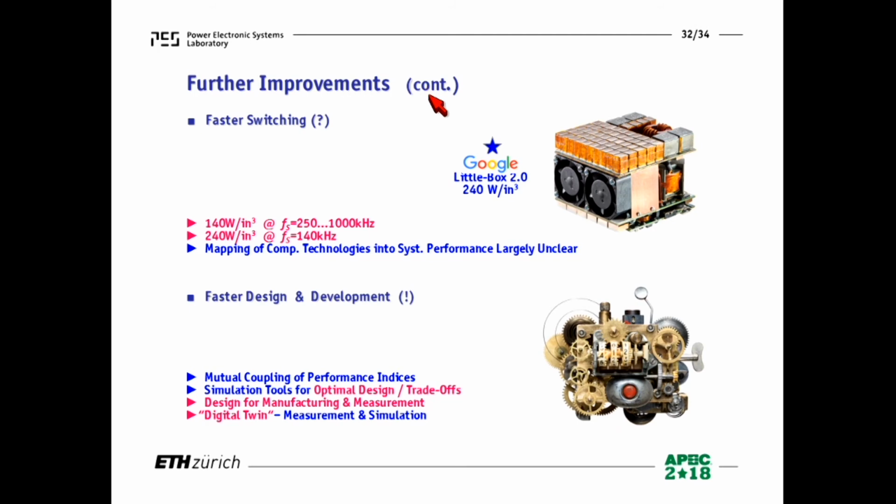Further improvements continued, faster switching, the experience of the little box. We built the little box 1.0, which was going into the finals, 250 kilohertz to 1 megahertz. Power density, 140 watts a cubic inch. In the meantime, we have a little box 2.0, 140 kilohertz, high ripple of the input inductor, not variable switching frequency, partly hard switching, 240 watts a cubic inch. So you need to think of the system and not just of the power semiconductor. I think this is the message here.